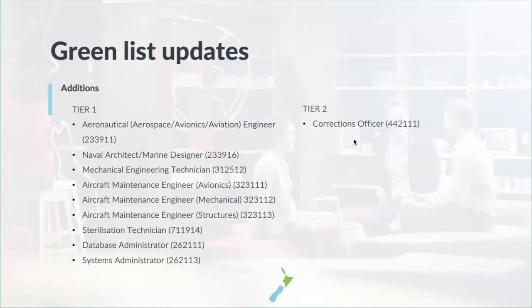Now, other roles that have been introduced include a couple within the IT industry, so a number of administrator roles, and the requirements for meeting the green list under that category would be based on pay. And apart from that, sterilization technicians have also been included, which is great. And under the work to residence pathway, which is the 2-year pathway, corrections officers have also been included in the list, which is fantastic news for those people.